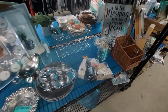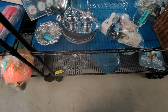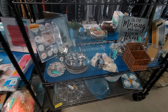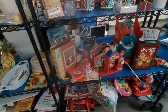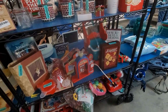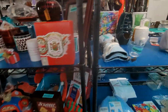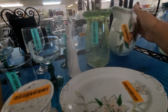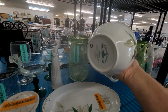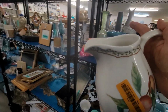That grape dish that you see sitting there is an Arthur Court wine bottle holder, and it is beautiful. It's really good quality Arthur Court. However, I already have one in my eBay store, and it is not getting much traffic for some reason. It's not that expensive in my store, and yet it's really great quality. I don't understand it. This was a very nice Noritake pitcher. It was very faded for some reason, so I decided to leave it behind.